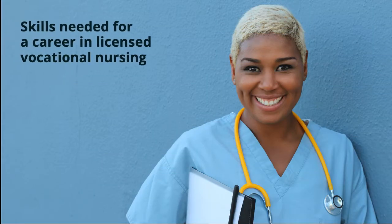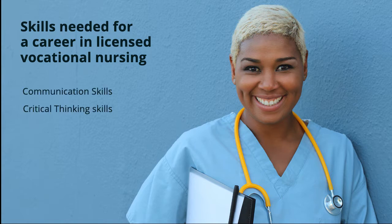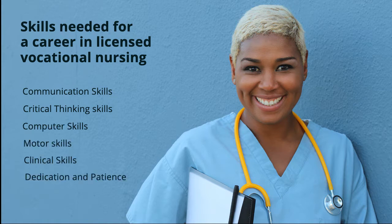Skills needed for a career in licensed vocational nursing. Some of the skills needed to be a successful LPN are as follows: communication skills, critical thinking skills, computer skills, motor skills, clinical skills, dedication, and patience.